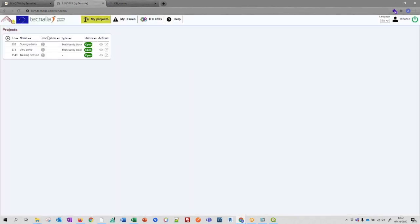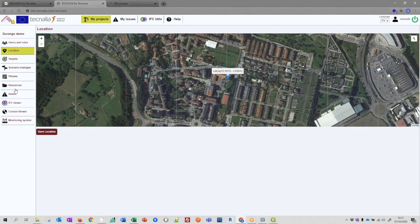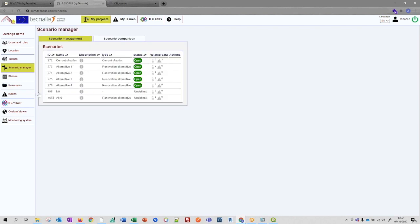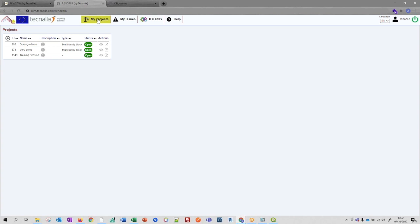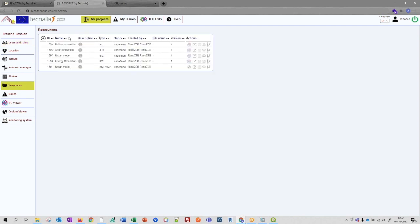And now we can see the concept of the IFC viewer. So if you log in as RenoZEB, there is the Durango demo project that we have been working on in the project, and also the Boru demo. So we have just explained this to you. In the case of Durango, we have all the information here that we will see later on. I think that for this training session, this project is quite simple, and we can see all the aspects of the BIM viewer here better, because we have created some 5 models that represent different aspects of a project, and also about the viewer.